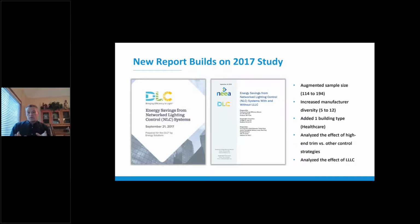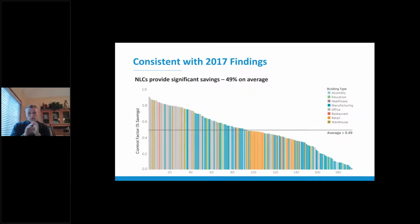So I'm going to give you a really quick preview before we get into how it works. In the next slide, we'll see that the energy savings overall for all network lighting controls came out at 49%, which is really consistent with what the number was from that first report. The first report, I think, stood out as 47%. So we're seeing very consistent numbers that show that basically 50% energy savings for network lighting controls is a good energy savings. And you can see by this graph that there were some that were much higher, some that were lower, and we'll talk about that and how that gets there.